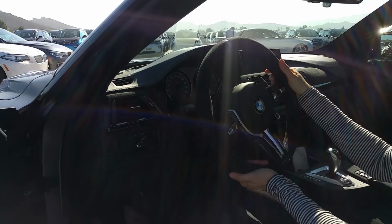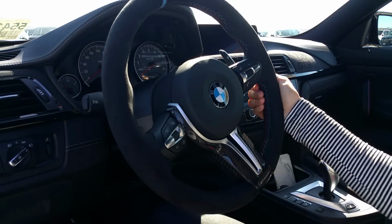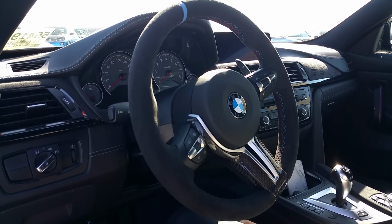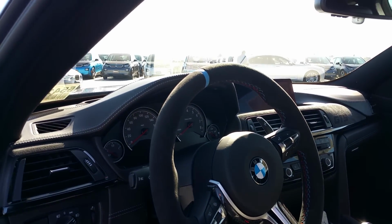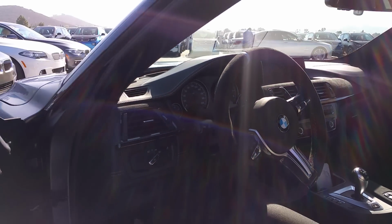And something we always talk about is the steering wheel. This car has been upgraded with the M Performance steering wheel, as you saw on the sticker. So we do get some additional carbon fiber, the Alcantara trim, and also that center line up there. So I'll go ahead and jump over to the other side.